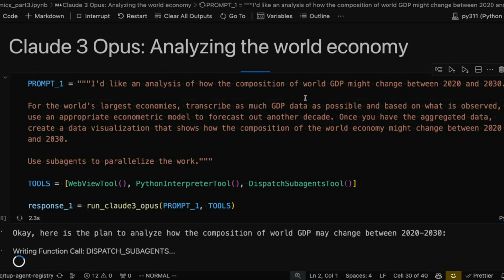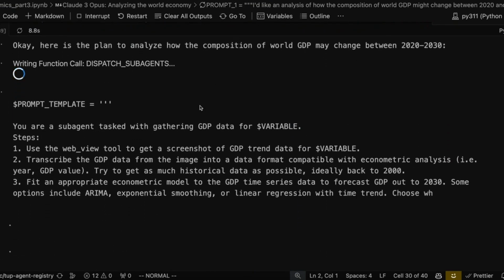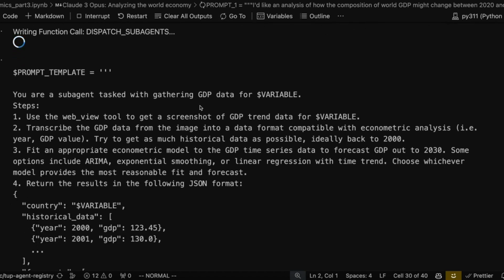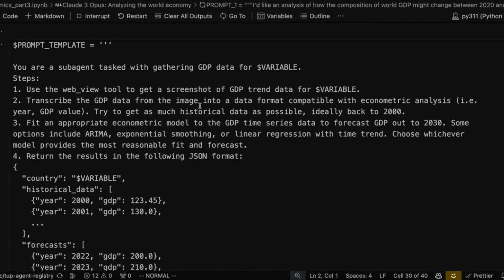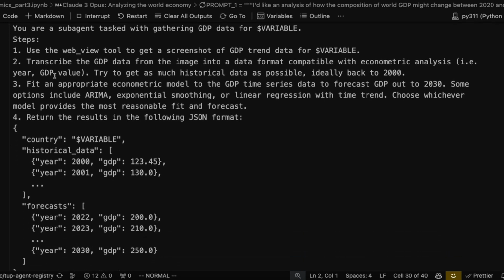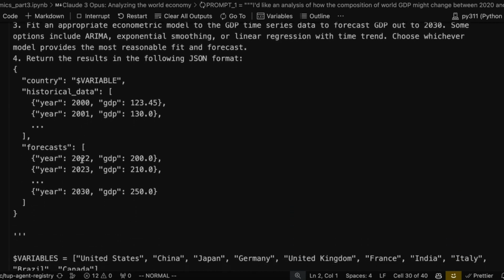We're going to get the model to analyze a more complicated question, that is, how GDP might change across all of the biggest world economies, and then to help it do that, we're going to give it one more tool called Dispatch Subagents. This basically allows the model to break down the problem into lots of subproblems and then write prompts for other versions of itself to help pick up the slack. The models can then complete a more complex task by all working together.